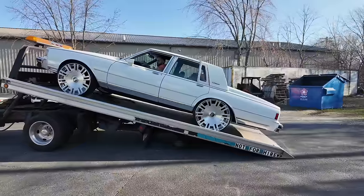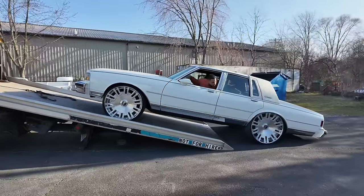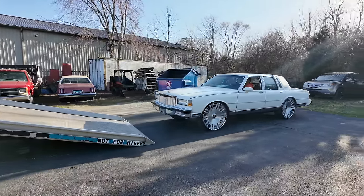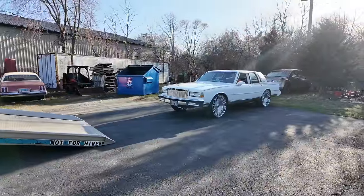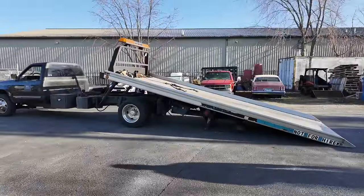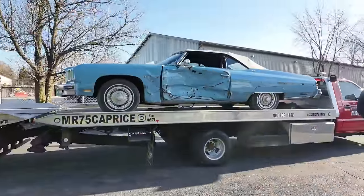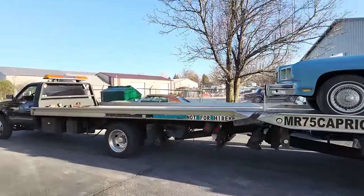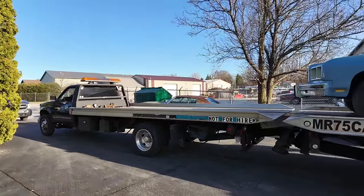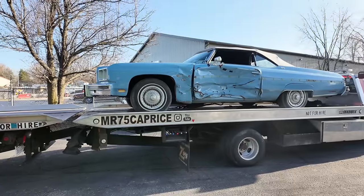Turn the wheel a little bit that way. Guy right there. Nice. Alright, yeah, let me turn my truck around then. So that's what we're about to do. We're about to transfer this one into this one. Delivery from tow truck to tow truck.